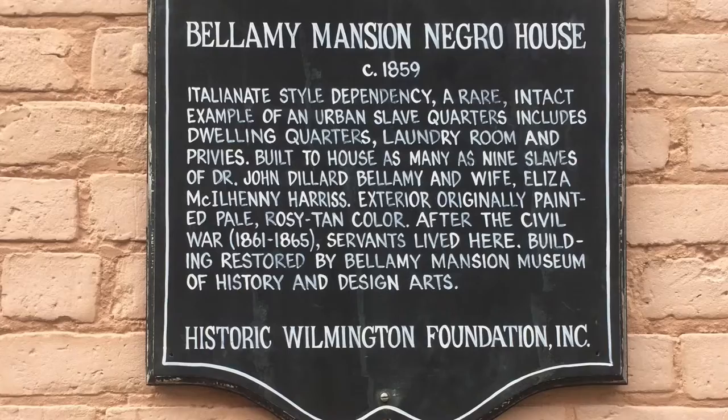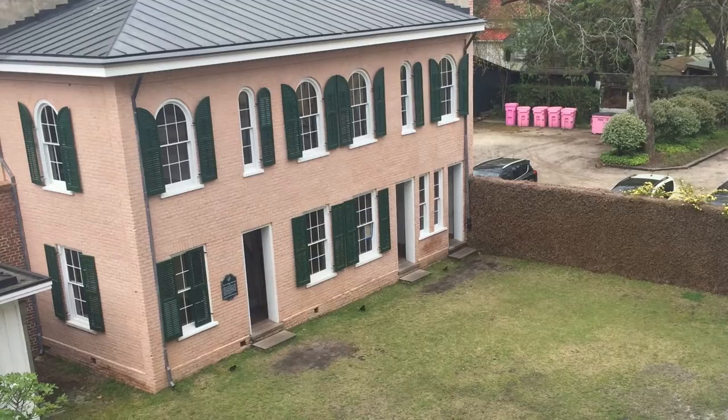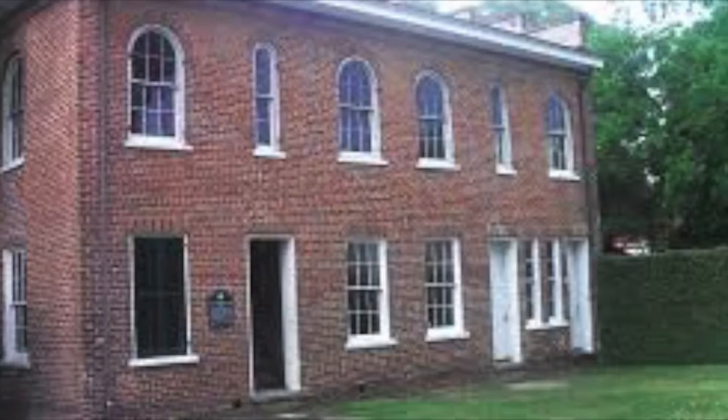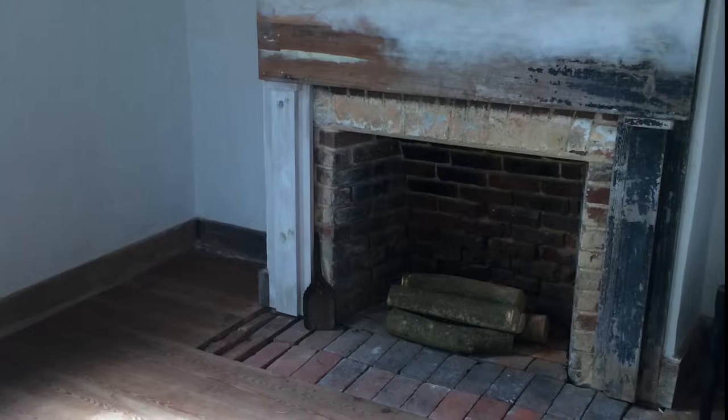The now restored slave quarters on the property are one of the best examples of urban quarters in the state, and one of the very few open to the public. There were quite a few enslaved African Americans living in this building, including the housekeeper, cook, laundress, and nurses, and any of their children. Two male slaves that lived on the Bellamy property included the butler and coachman, a laborer and handyman. More than likely, they resided in small rooms above the carriage house.